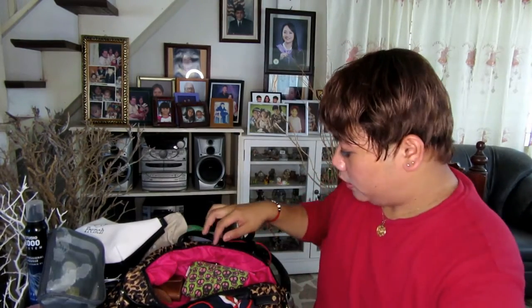The next is, oh, may mirror din tayo. This is kung meron pa tayong time mag-mirror. Ito ang ginagamit ko, medyo malaki siya. Then, I have here, this is really important and it's for me, it's a secret pouch kasi andito yung favorite rosary ko from Rome. Bigay rin ni tita ko, ayan.